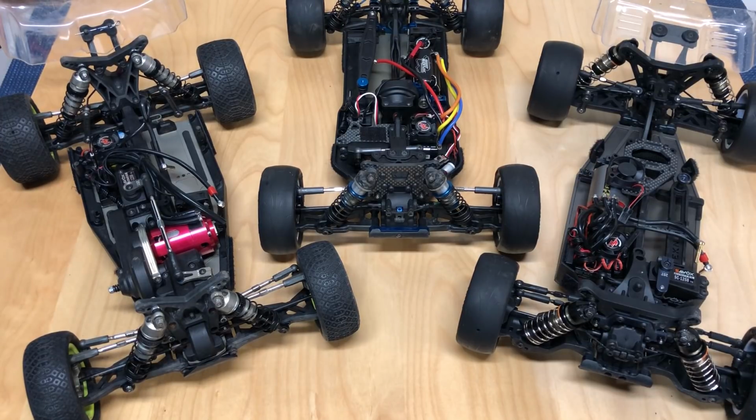Next category is maintenance, and this is important because four-wheel drive buggies are definitely some of the most complex vehicles on the market. They're also quite small and generally quite cramped. So maintenance is in some cases very simple, in some cases not at all simple. We're going to go from third to first in reverse direction this time. The TLR by far is the most difficult to maintain.